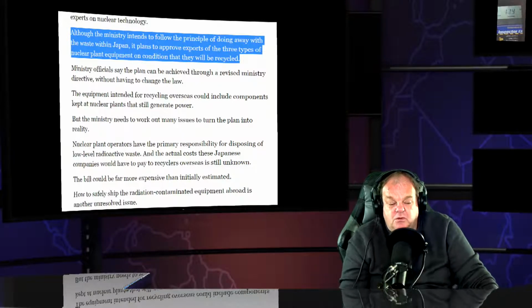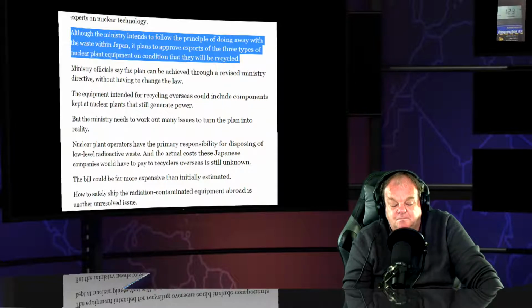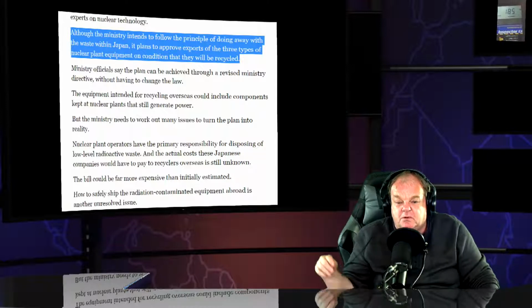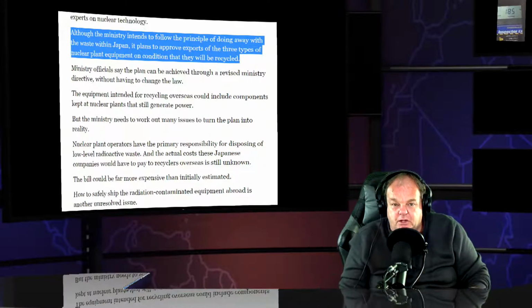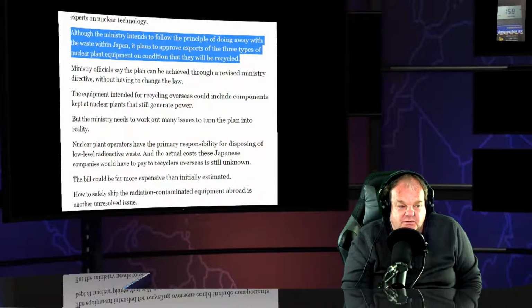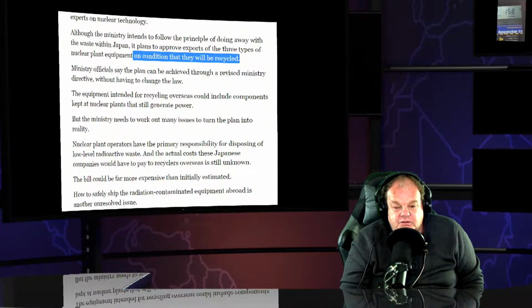Now that shouldn't surprise you when it comes to Japan, because they're growing food in the radioactive wasteland and shipping it worldwide to poison people. So there's no big supplies. They want to take radioactive material and recycle it into stuff that will poison people also. There is no incentive not to be evil for them.